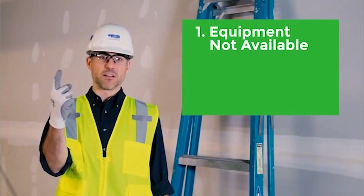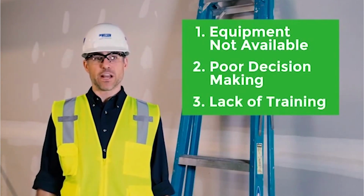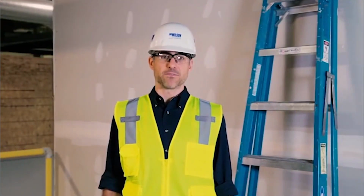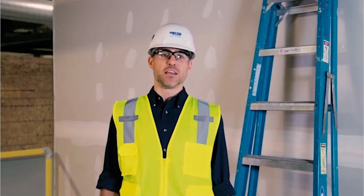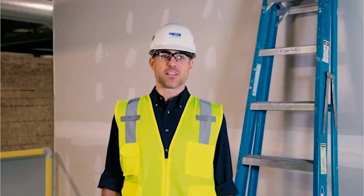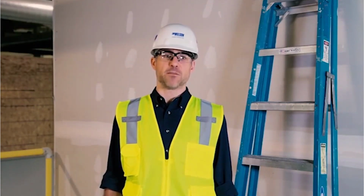I'll give you 3 reasons. 1, equipment is not available. 2, poor decision making. And 3, lack of training on how to wear fall protection equipment. We can make a difference if we change this behavior. As you can see, it's our duty to have fall protection guidelines in place. SM Wilson requires everyone to have fall protection at elevations of 6 feet and above.